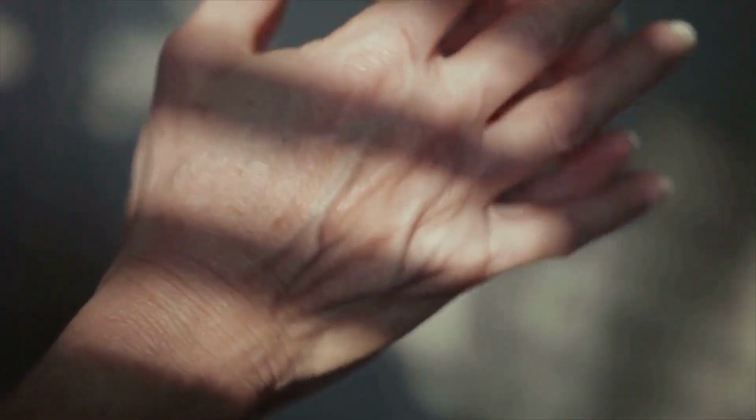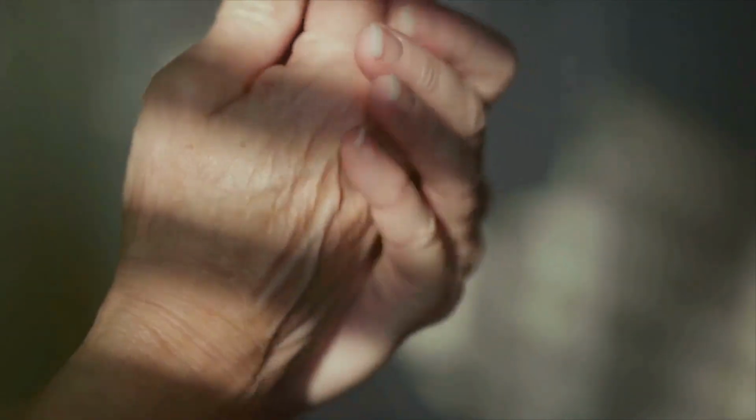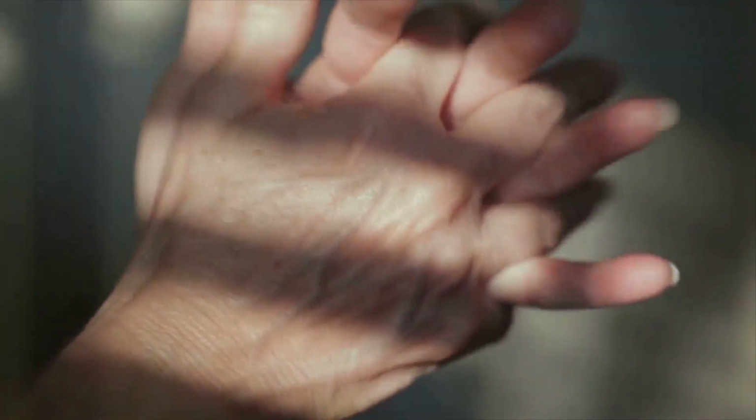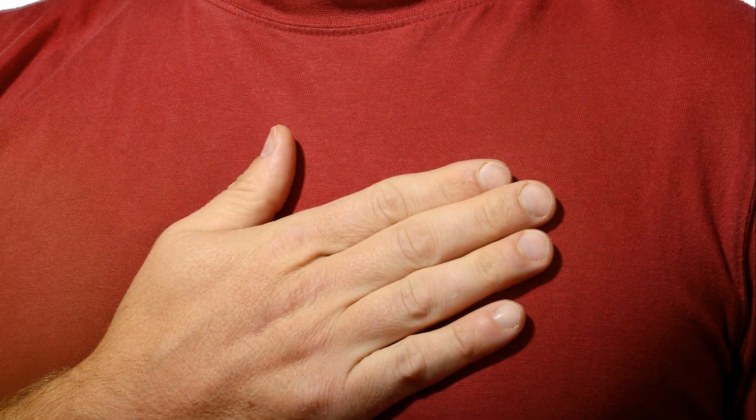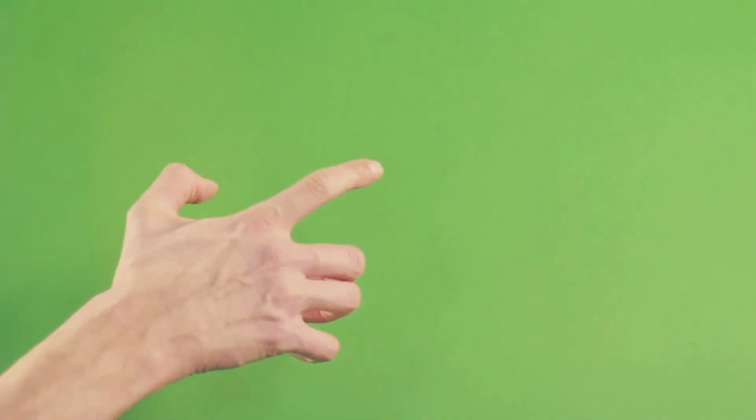And then there are the more subtle gestures, like the hand wringing. This motion, where you rub your hands together, can indicate nervousness or anxiety. It's like your hands are literally trying to wash away your stress. But what about the hand-on-heart gesture? It's a sign of sincerity and conviction, often used when making promises or expressing deep emotions. It's like saying, "I mean this from the bottom of my heart."